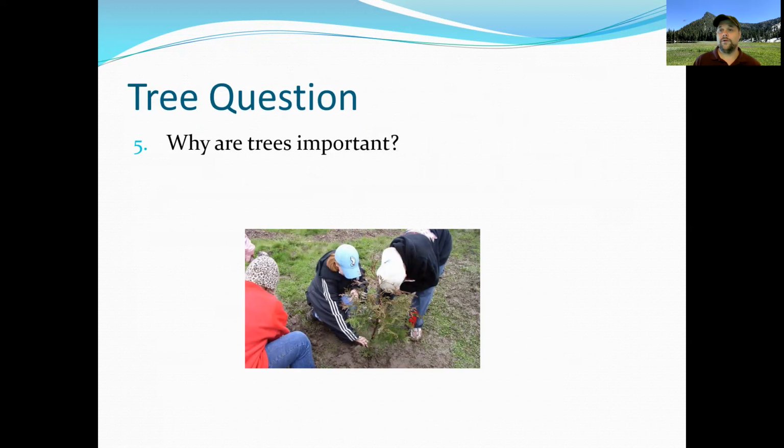And then we have a tree question for the riparian areas. And why are trees important? What are some functions of the trees, specifically for the riparian area, but just in general, why do we like trees? Why are, in this picture, the students planting trees?